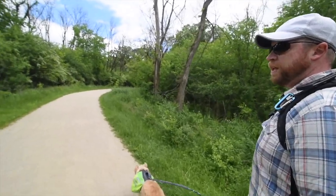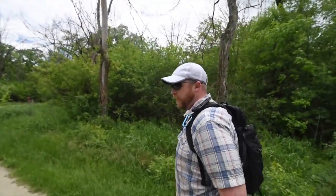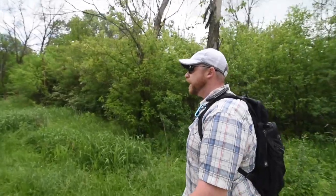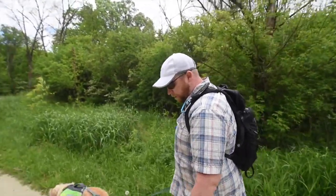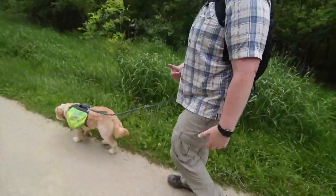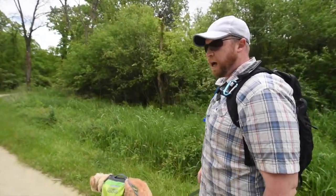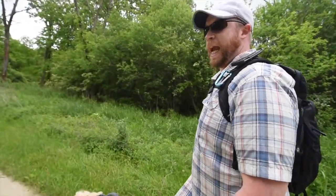For humans, a couple of the easy things you can do is wear light colored clothing and use DEET only on yourself; do not use DEET on your dogs. DEET's very bad for animals. Another tip is you can tuck your pant legs into your boots, something that I obviously don't do personally because I don't like the feel of that. So I don't do that, but I do spray around my ankles with as much DEET as I can.